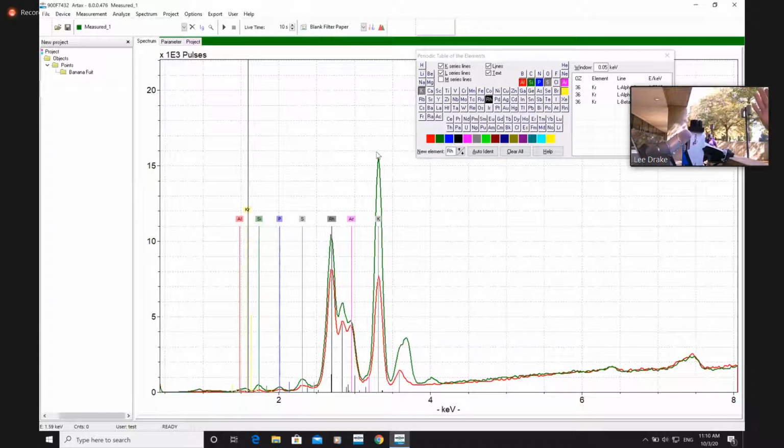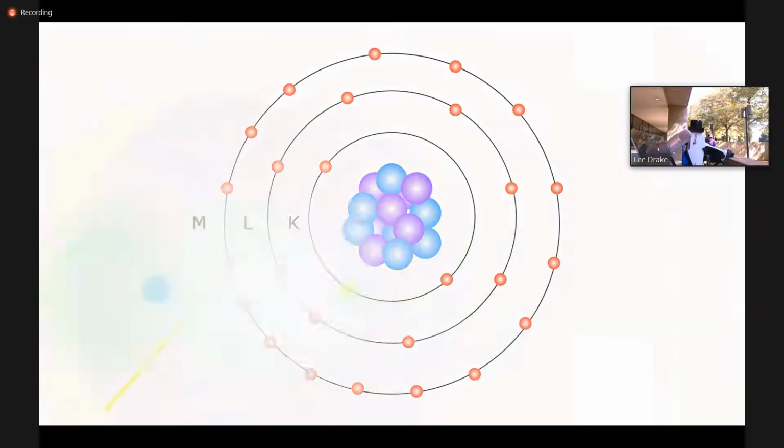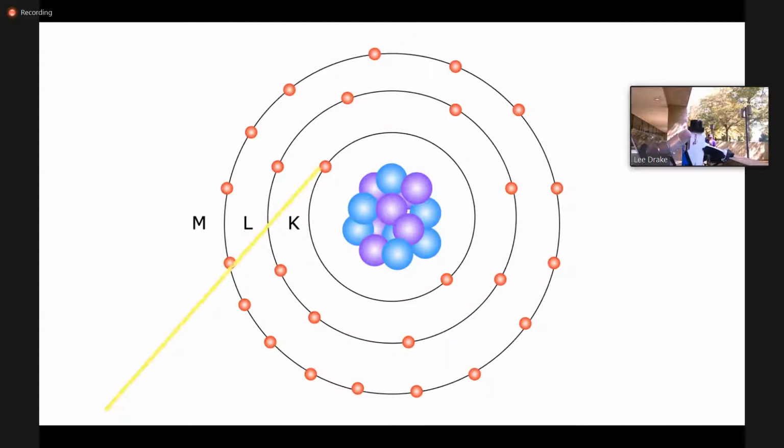Now, real quick, what I want to focus on here is what in the world are we measuring? We're measuring the photons that come back from the atom. So let's share over to the presentation once more. All right, so if we go back to our presentation, let's revisit what's happening when we hit start. First thing is we're sending in a photon. This is what the XRF is doing. This, for example, is going to be our potassium atom.